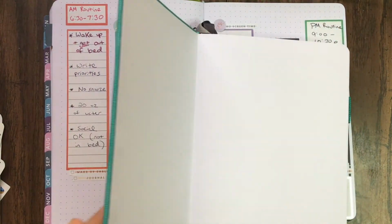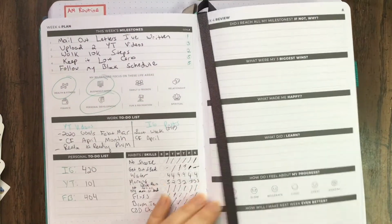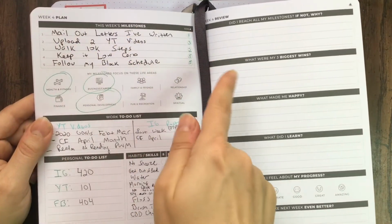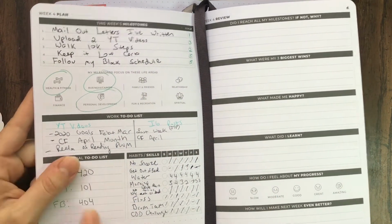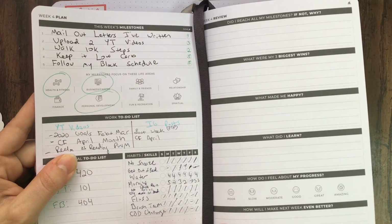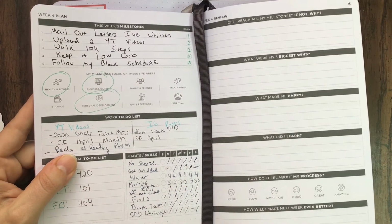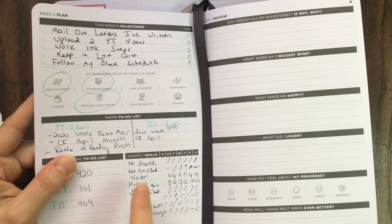So let me first show you, let me see here. Here's my week. So I have all my goals here for the week, and then I have my follower counts, and then I have my habits. And I apologize, my handwriting is not the best in this CleverFox, but it gets the job done. So these are all the habits that I wanted to focus on.